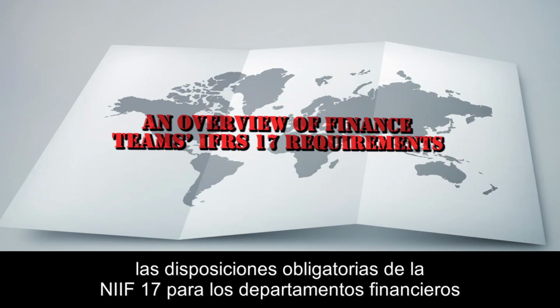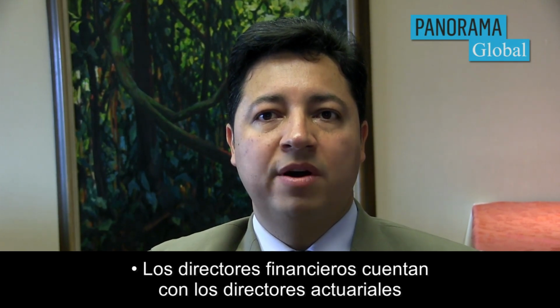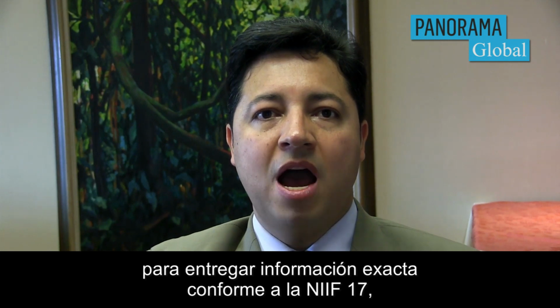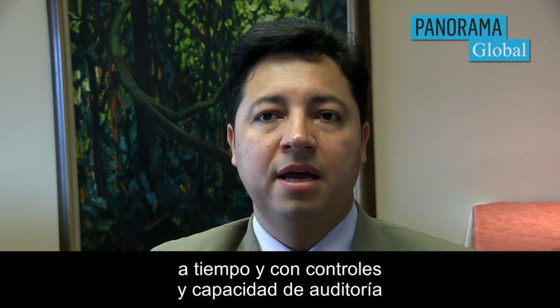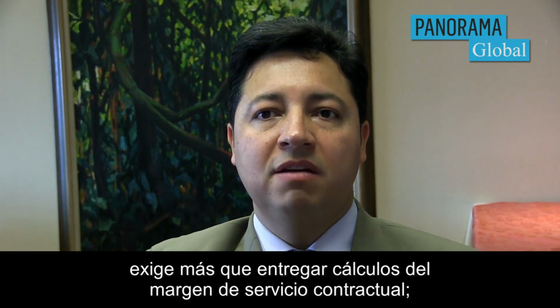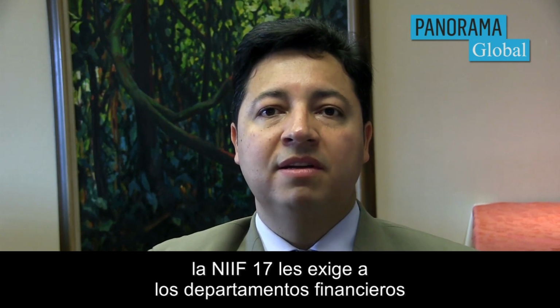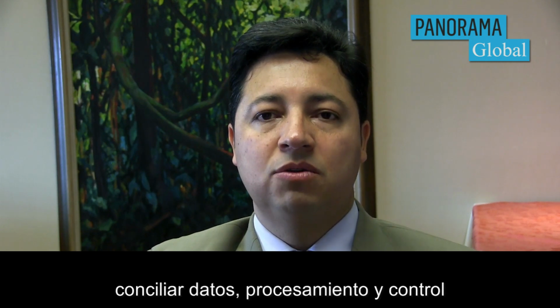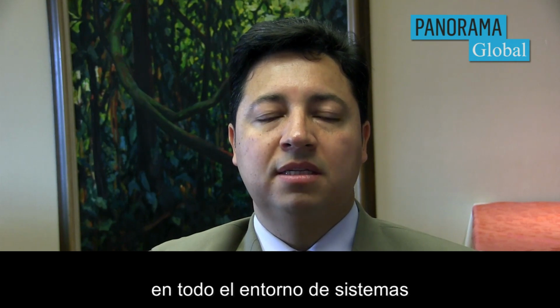An overview of finance teams' IFRS 17 requirements. Chief Financial Officers are partnered with Chief Actuarial Officers to deliver IFRS 17 reporting accurately, on time, with controls and auditability. Complying with IFRS 17 requires more than delivering contractual service margin calculations. IFRS 17 requires finance teams to harmonize data, processing, and control across the entire systems environment.